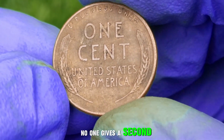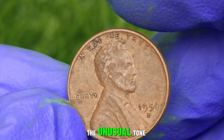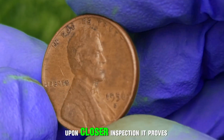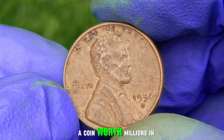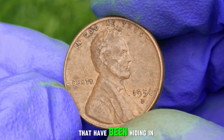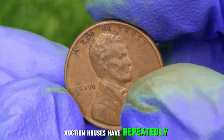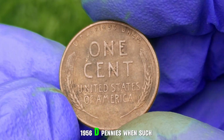No one gives a second glance, until someone notices the strange luster, the unusual tone, the way it differs slightly from the rest. Upon closer inspection, it proves to be a rare variant, a coin worth millions. In that moment, fortune transforms their lives, all from a single cent that had been hiding in plain sight for decades. Auction houses have repeatedly demonstrated the staggering demand for these rare 1956 D pennies.